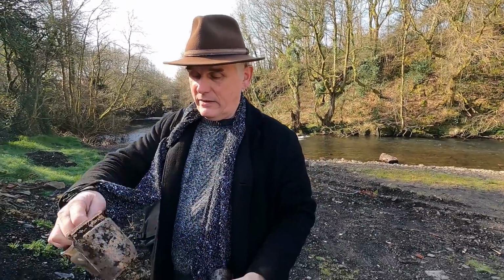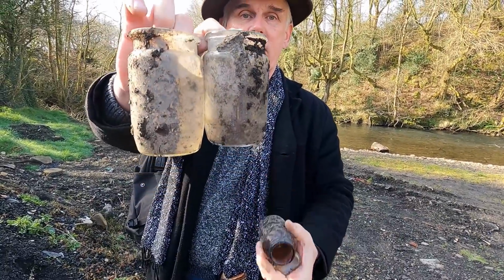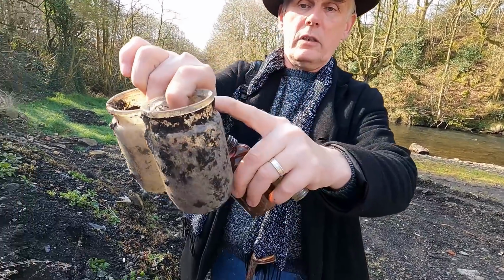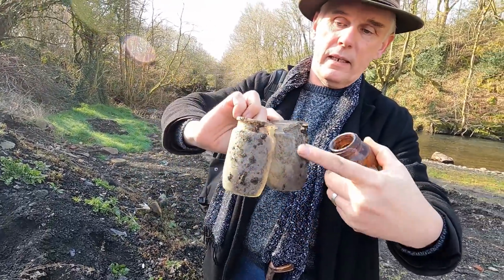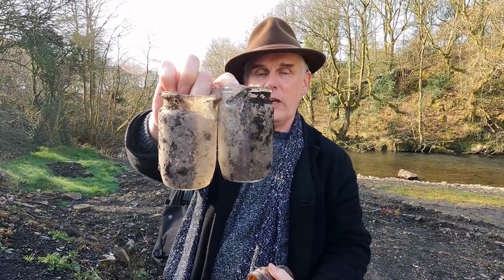And I know that you like your jars. Yes, I do like my jars. And you like them of similar sizes. Yep. So there's two. Ooh, I'll be able to decorate those. Nice deep rim on that. Yep. And I think it's got a similar rim on that and similar stature.